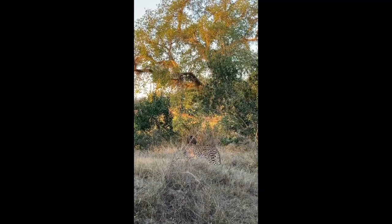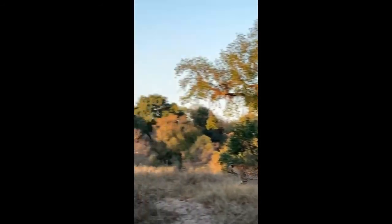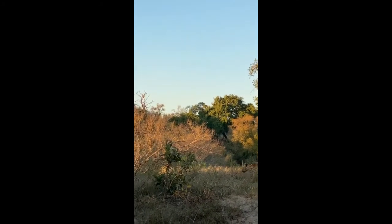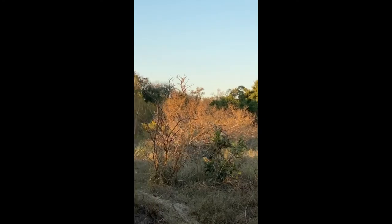A lot of the viewers are interested in the lineage of these leopards. This is the Tavangumi male. He's the son of the Scotia female. Scotia's mother was in Tavangkunzi, right?